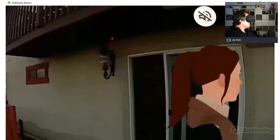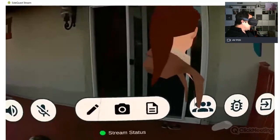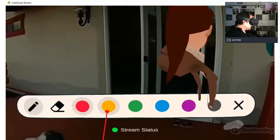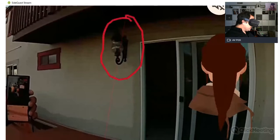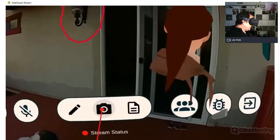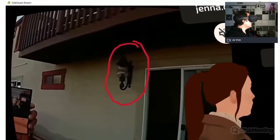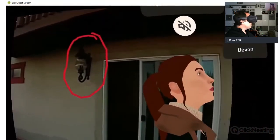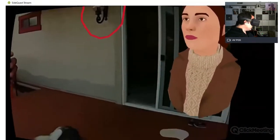So let's, for example, say that we want to. Here, Jenna, look around to the left there. That lamp over there is something that I think is not up to code. So let's circle that, and that can be something that we can track later. And we can grab an image of that to record our action item. So that gets stored in the cloud for later use.